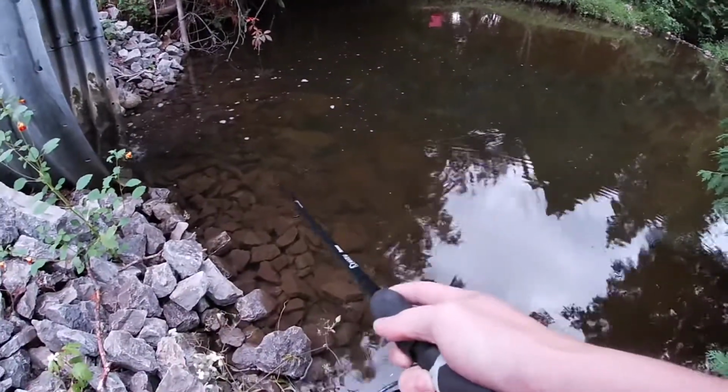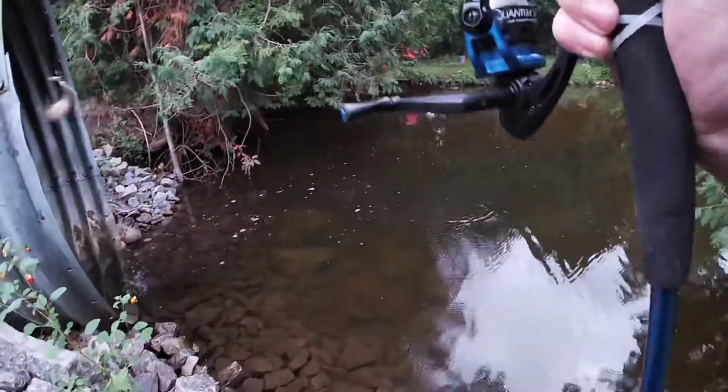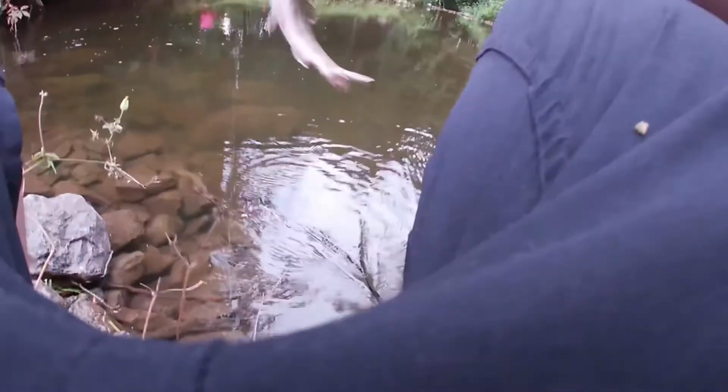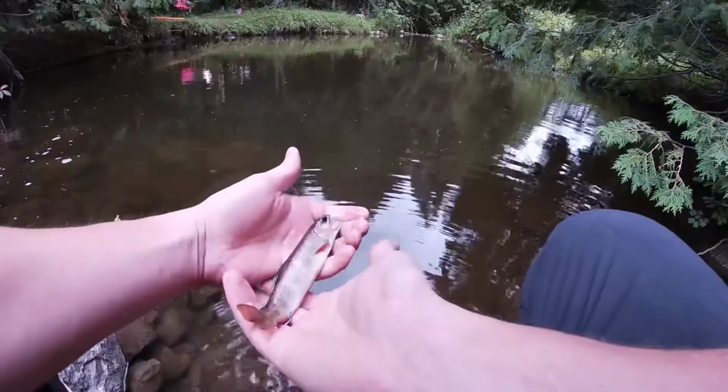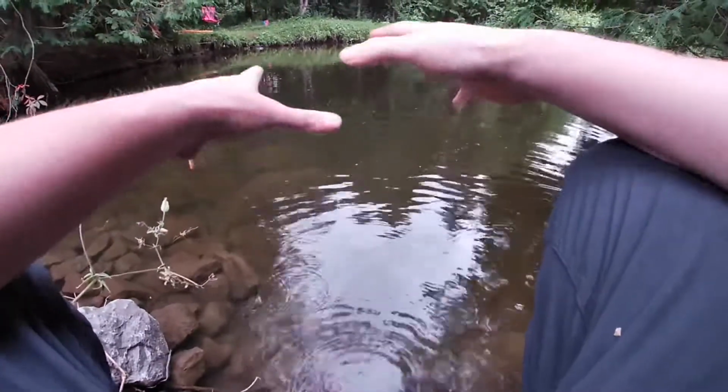Oh, we got something on, guys. Something on. We got something on. Nice little brook trout. Beautiful, beautiful specky, guys. Oh, beautiful brook trout, guys. Absolutely gorgeous. I'm gonna let her go. There she goes. Beautiful fish. I love that stuff. It's absolutely gorgeous in here.